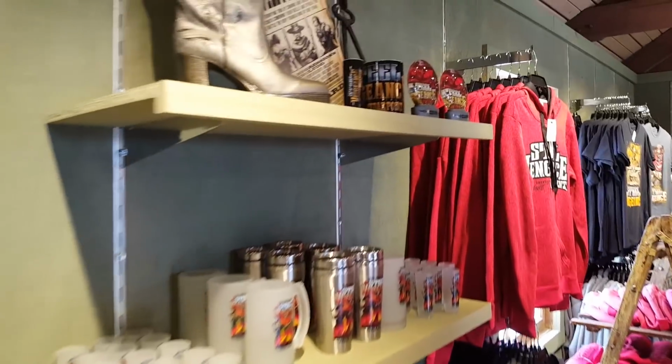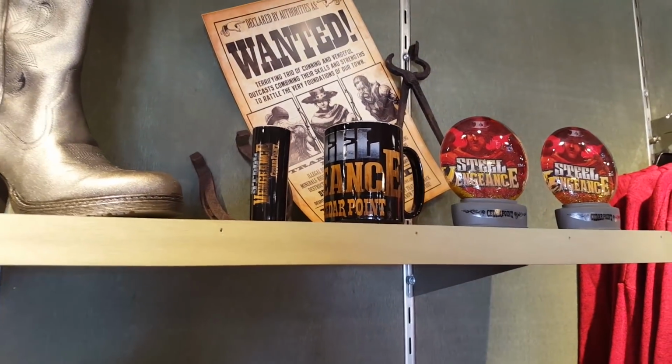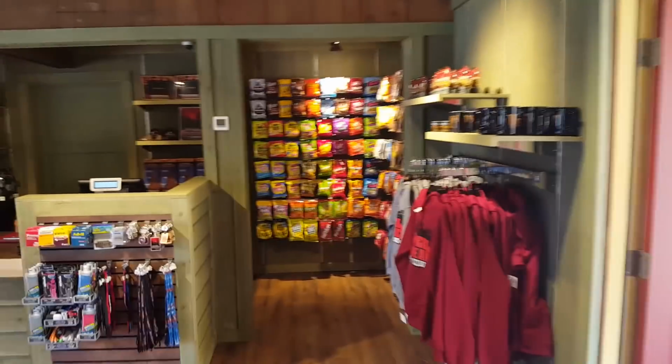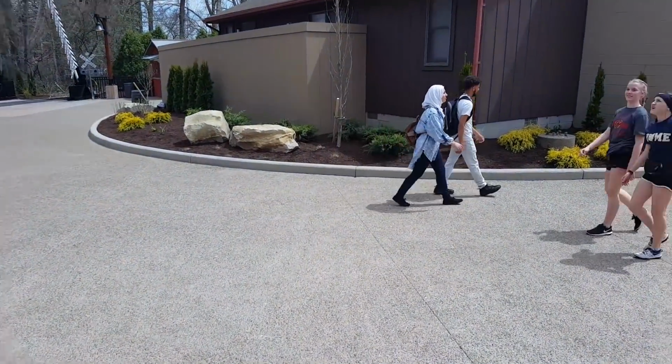Hoodies, mugs. Actually, I like that mug up there quite a bit. That might be the one that I end up getting, actually. That's a pretty neat mug. I like to collect mugs. But this is all now rethemed for Steel Vengeance. Everything in here is Steel Vengeance, or of course you can get your delightful sweets and candies. So that's the Steel Vengeance shop, right outside of Steel Vengeance, here at Cedar Point.